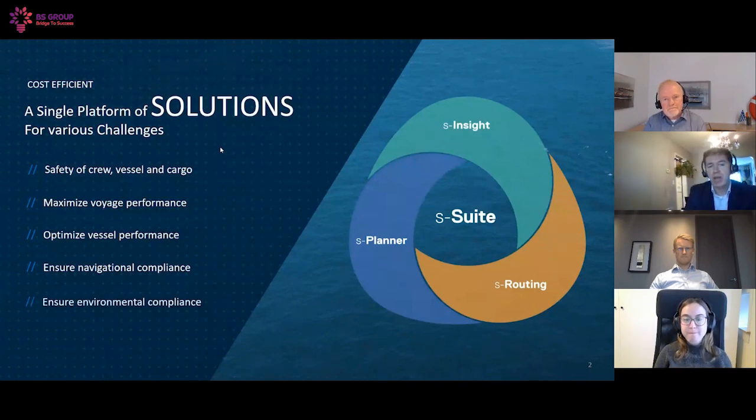And then we have the environmental compliance, and that's handled very nicely in our S-Insight module. If you're looking at things like MRV, IMO DCS, newer regulations like the carbon intensity indicator, or even voluntary programs like the Sea Cargo Charter, these are things that the S-Suite, in particular S-Insight, is addressing very, very well.